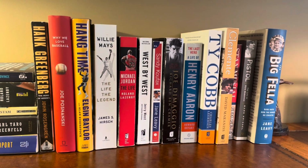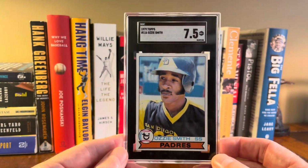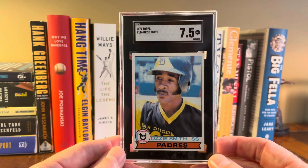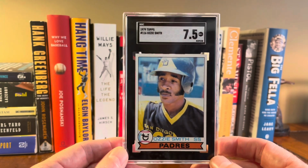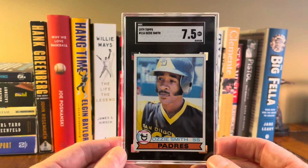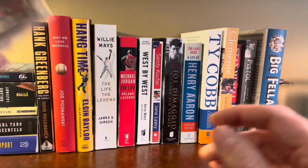2 more to go here. How about this Ozzie Smith rookie card in a 7.5? You all know how hard these are to get centered. I was really excited when I found this copy, and when it came back as 7.5, I was stoked. So, love me the Ozzie Smith rookie card.